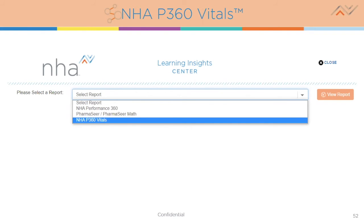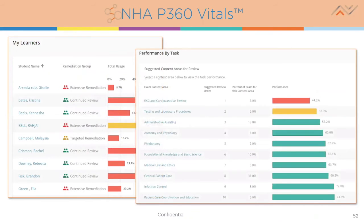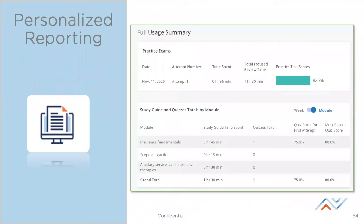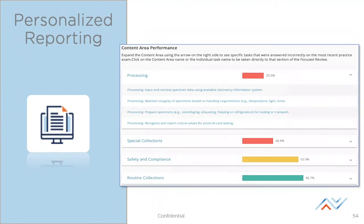This is found in the Learning Insight Center. This tells you what materials your students are using. How are they doing in this material? Who needs help? Where do they need help? Students also get their own personal progress tracker for those resources that provides an interactive reporting tool that goes over: what have I completed so far? What should I do next based off of NHA's recommendations? How am I doing in my study? And what content areas am I struggling in? With direct links to the study guide and the focused review.